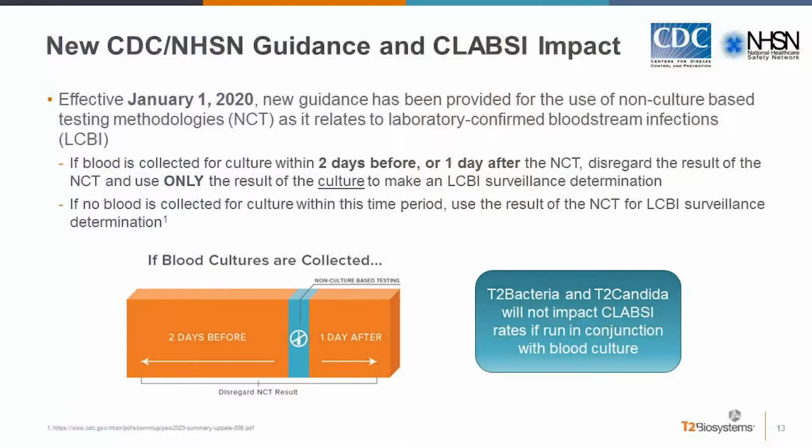So the other thing that was exciting for us, and through some advocacy from some of our customers and a great group at NHSN and CDC, looks like that slide has a timer on it, so we're going to go back. And we're going to have to go back more than once, so I'm going to talk long on this one.